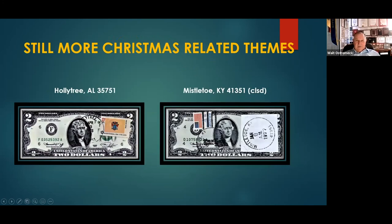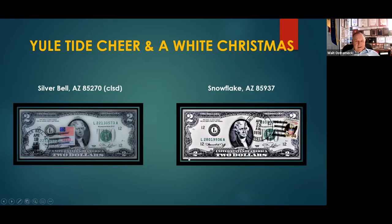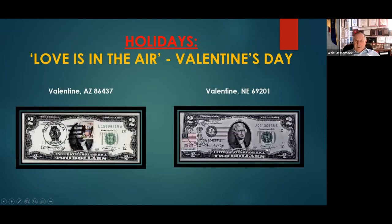These are more fun Christmas time. Still more Christmas related. Holly Tree, Alabama. Here's one. This is later postmarked here, but it shows the full city where they postmarked the one from Mistletoe, Kentucky. This particular post office was an old wooden shed, it looked like, from the Old West about the late 1880s. And how about Yuletide Cheer? We've got Silver Bell, Arizona. Post office is closed. Snowflake, Arizona.